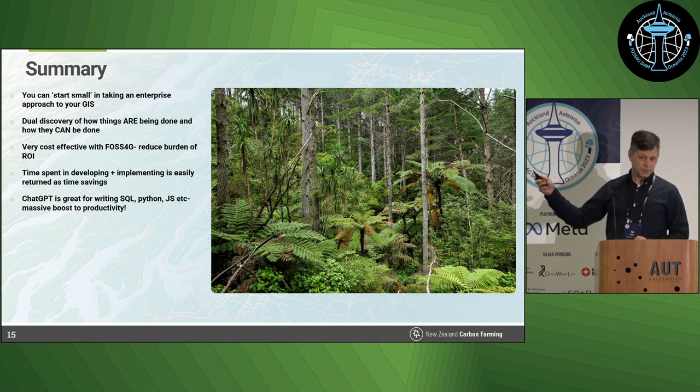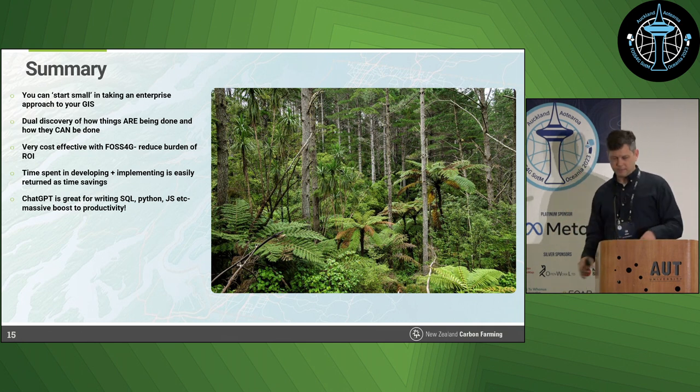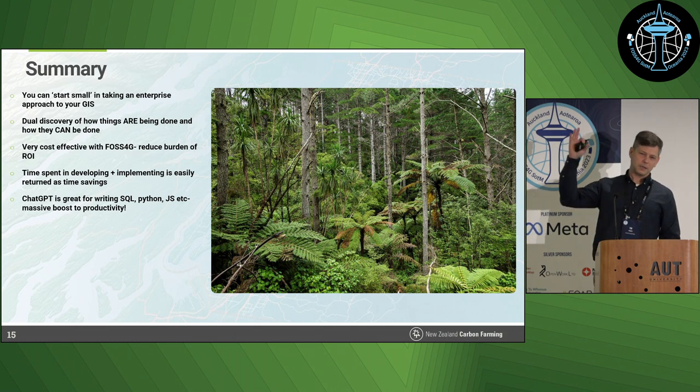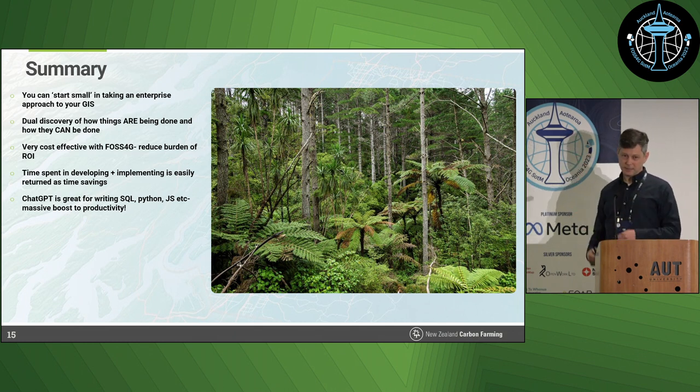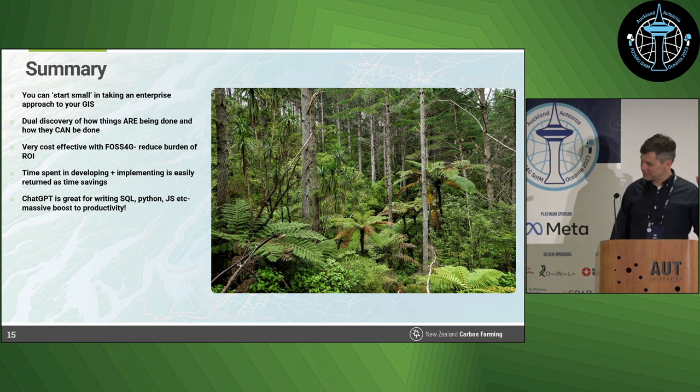ChatGPT has saved my butt so much. It is so good. I know Python and I've touched JavaScript a bit, SQL obviously, but being able to just ask it a question, write me an SQL query that does this, this, and this, and this, boom. 90% it'll work. You might need to change some things, but that has massively increased my productivity and kept my limited brain space free for other things.